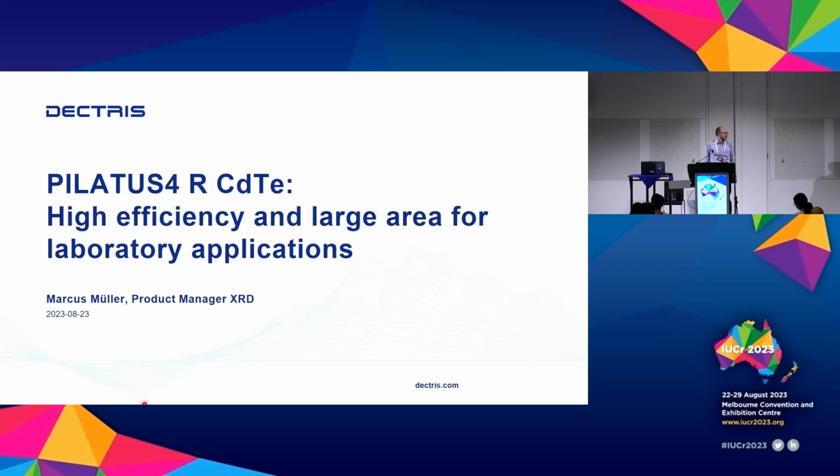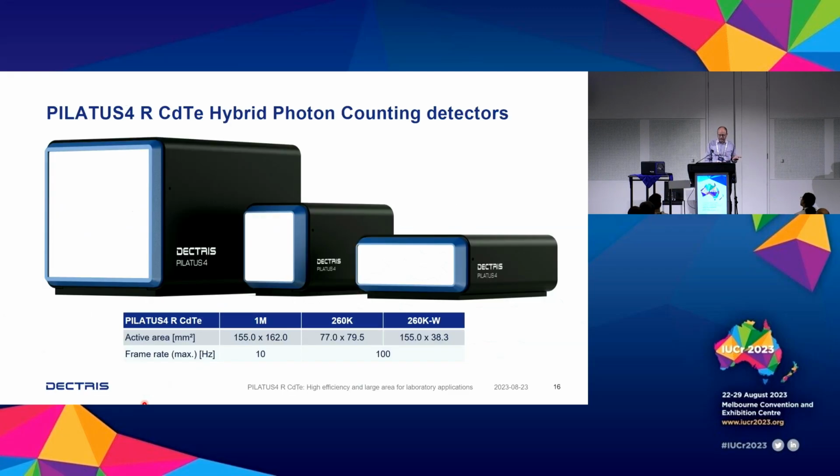You've just heard from Tilman about the outstanding features and specifications of Pilatus4, and Stefano has shown you amazing examples of what you can do with Pilatus4 at a synchrotron beamline, and you might be wondering, can I get Pilatus4 also for my lab, and how is it different from the synchrotron detectors? And the answers are yes, you can, and it's basically the same detectors that only differ in the available area and the maximum frame rates.